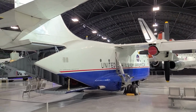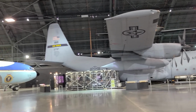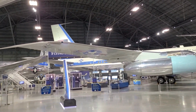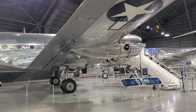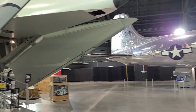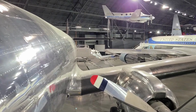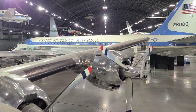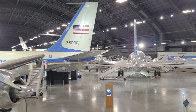Okay, time for another quick pan around. I'm headed into the presidential gallery, so that would be presidential aircraft, United States of America. And we'll try to get some pictures. But these are big planes inside small hangar. You can't really step back and get good pictures. But it is definitely interesting to see. Another video from the other side. And I think this is what I'm going to do instead of trying to get pictures. Just pan around.